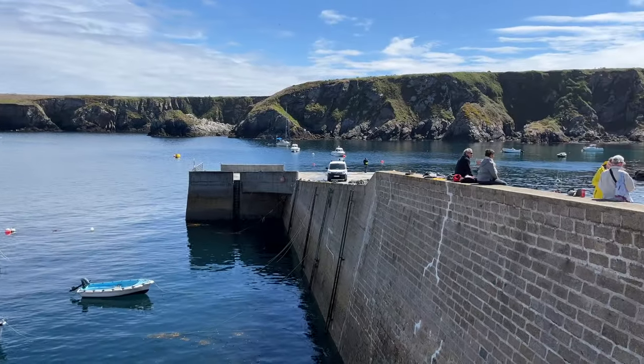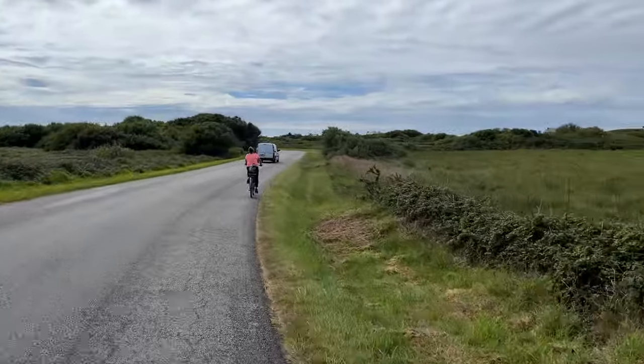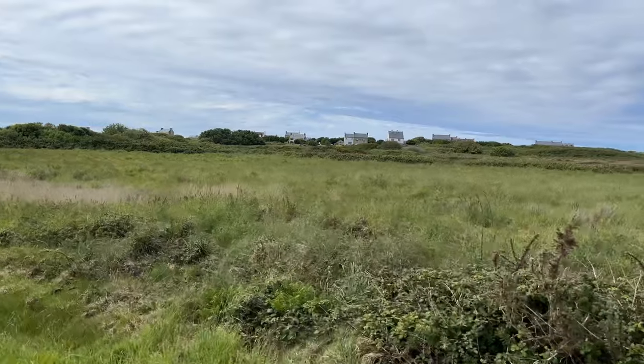What a difference a day makes. The sun is out, there are bike rental agencies right on shore, and we're off to explore this remote jewel of an island.